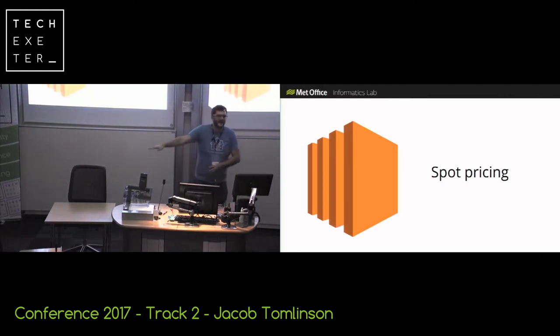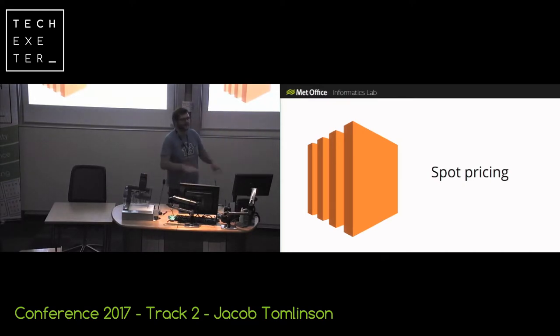But they've also got lots of spare capacity so that when people come along and rent stuff, they get it straight away. But they don't want that capacity to be sat there doing nothing, so they auction it off on a market for much, much cheaper. But the caveat with that is, if somebody comes along willing to pay full price, they'll take it away from you and give it to the person willing to pay full price.